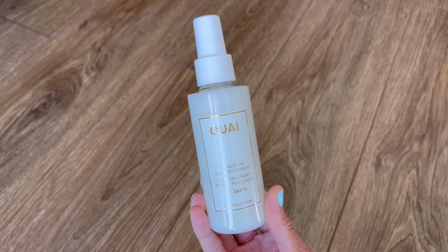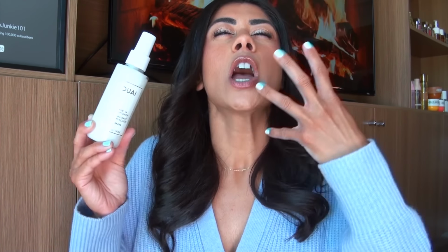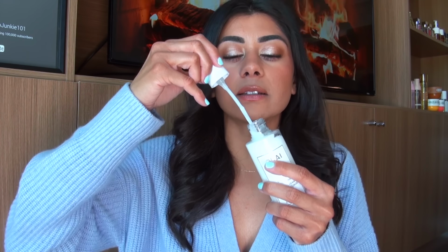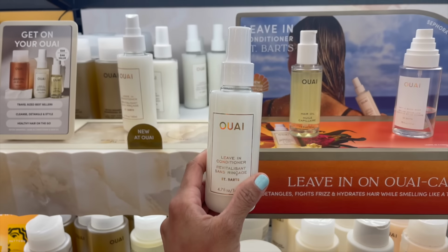If you guys know anything about OUAI St. Bart's, you know that is a very, very popular tropical passion fruit pineapple-y scent. It's just such a pretty, literally the best summery scent ever. It's so, so good. This scent did so well for OUAI that they've released it in so many different products.